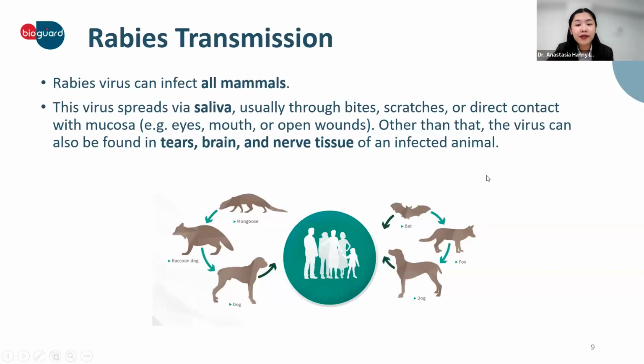Other than that, the virus can also be found in the tears, brain, and nerve tissue of an infected animal. And besides this, there have also been some cases reported that it can spread through organ transplant. I think there was a case of a human in China that got this disease through an organ transplant.